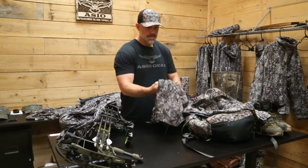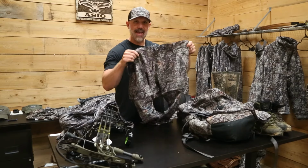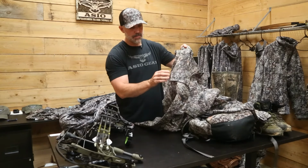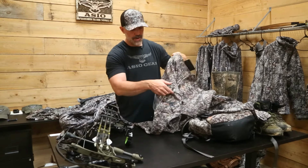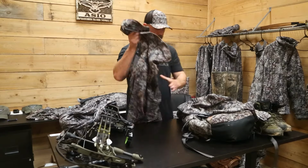Onto the pants. The pants are exactly like the early season pants, just a heavier material. They've got the vents as well. All of our pants have a vent system for walking in and walking out so you don't get sweaty. So they're very thought out. Again, the double pockets with the flap to keep them completely quiet.